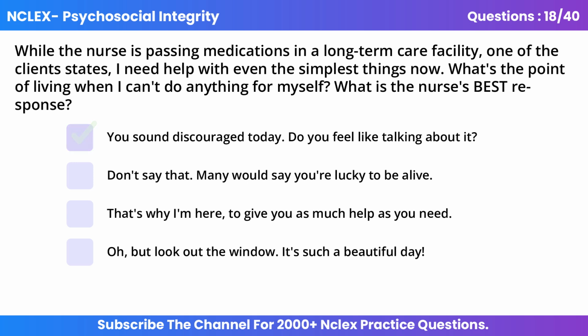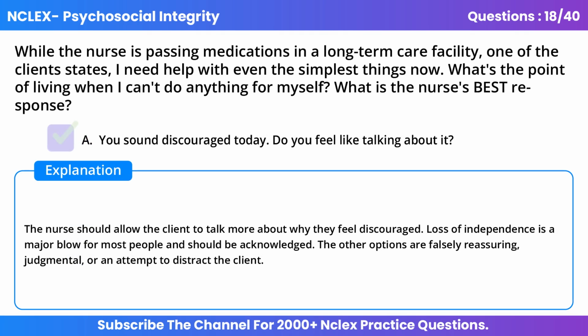A. You sound discouraged today. Do you feel like talking about it? The nurse should allow the client to talk more about why they feel discouraged. Loss of independence is a major blow for most people and should be acknowledged. The other options are falsely reassuring, judgmental, or an attempt to distract the client.